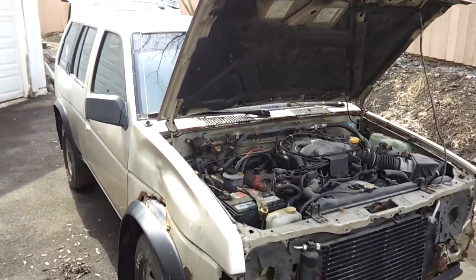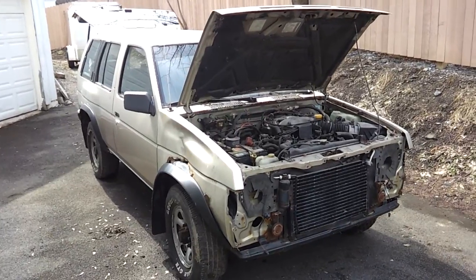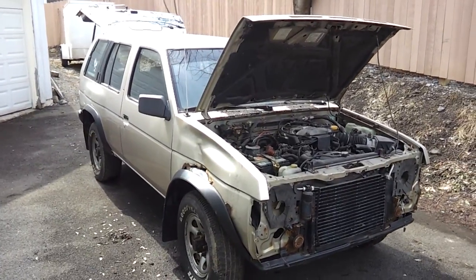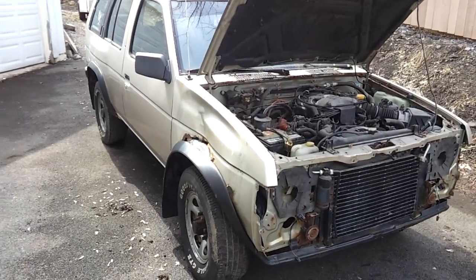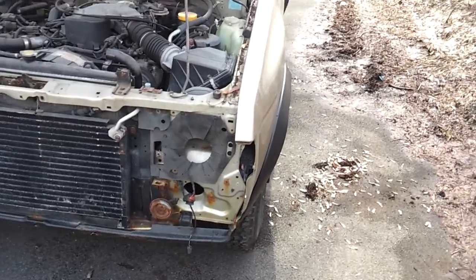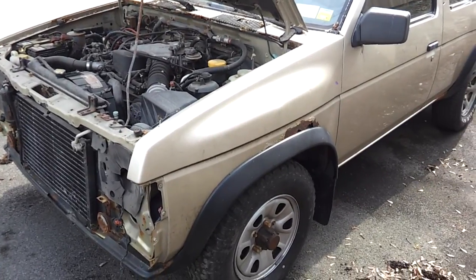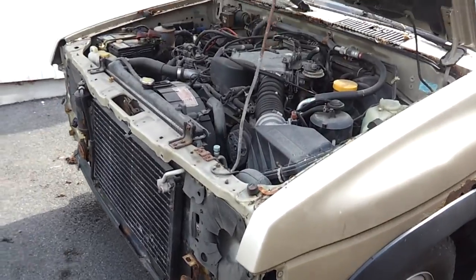Hey YouTube, back again. Here's the video I promised last night about the new-to-me 1995 Nissan Pathfinder that I bought as a parts truck that looks like it's going to eventually turn into a rock crawler of some sort. You can see it has no front end or no grill, no bumper, no lights. That's how I got it. It's got rust issues, but all in all, mechanically it seems to be in good order.